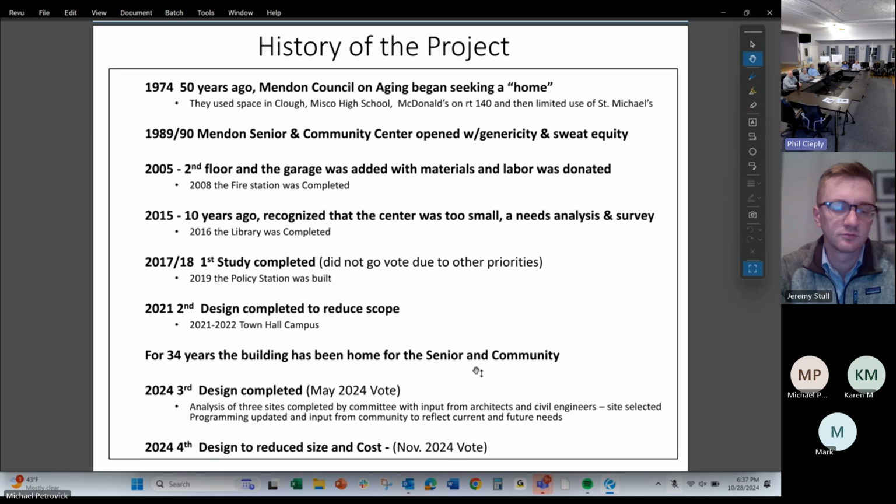The next event was 10 years ago, in 2015, when it was recognized that the center, even with the addition, was too small, and surveys and studies began. Then in 2017 and 18, the first study was completed and did not go to vote due to other priorities in the pipeline for the town. And I think, Chief, we built your police station in 2019. In 2021, the second design was completed with a reduced scope, but it didn't have all the implications and needs. We didn't have a detailed forecast of the program requirements or the staff requirements.